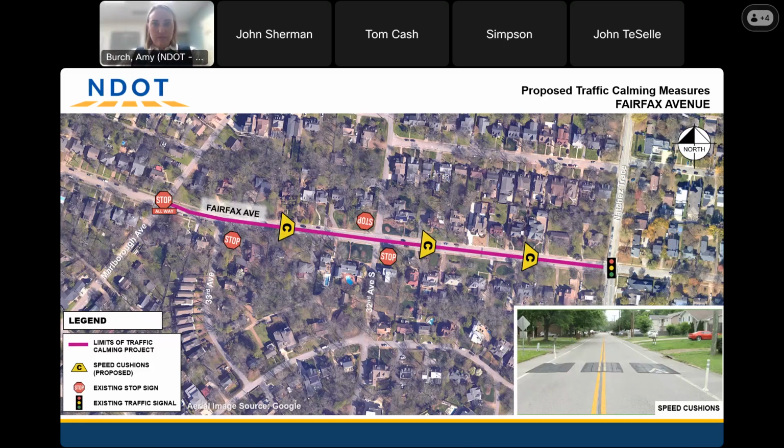I'm just wondering two things. Was there any consideration of a roundabout at 32nd and Fairfax? Knowing how folks come flying down that hill, and maybe that speed hump there between the first one, I guess it's east of that, may help.